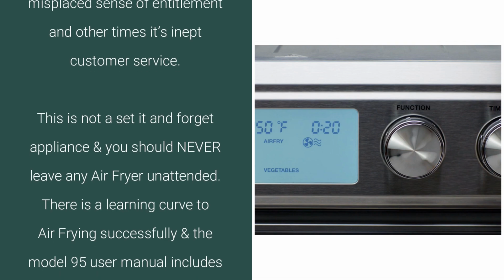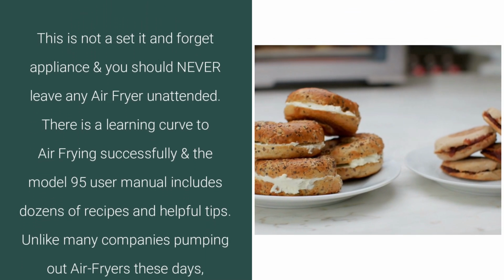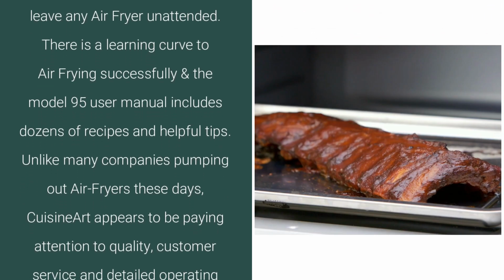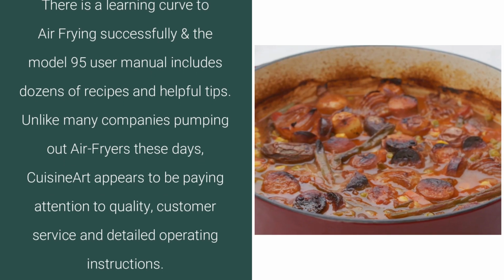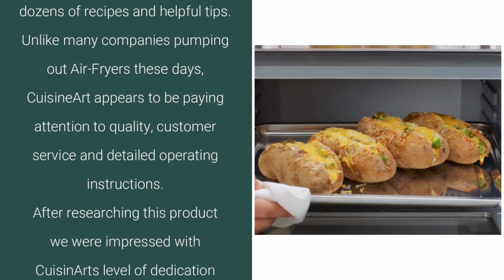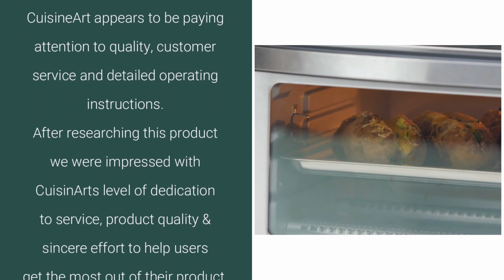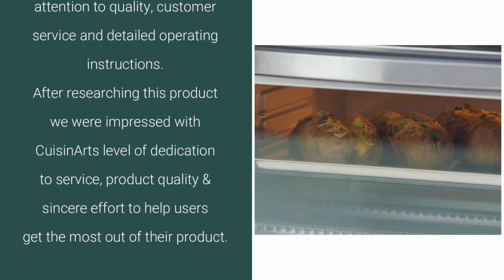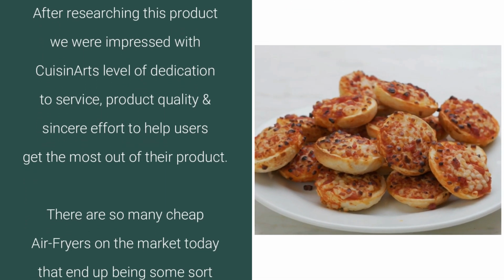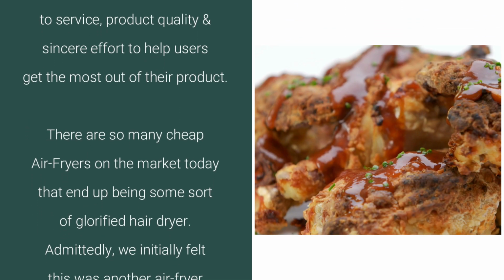At the end of the day, this is not a set-it-and-forget-it appliance, and you should never leave an air fryer unattended. There is a learning curve to air frying successfully, and the Model 95 user manual includes dozens of recipes and helpful tips. Unlike many companies pumping out air fryers these days, Cuisinart appears to be paying attention to quality customer service and detailed operating instructions. Whether or not people read those instructions is on them.